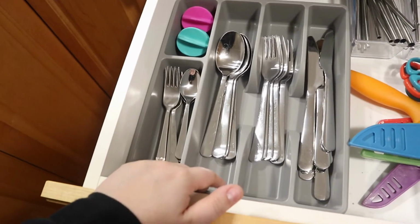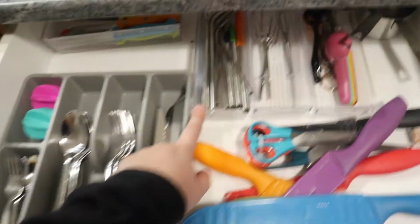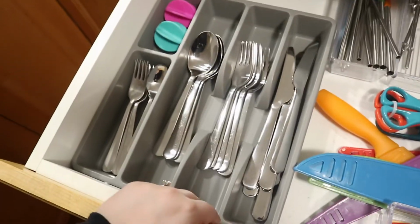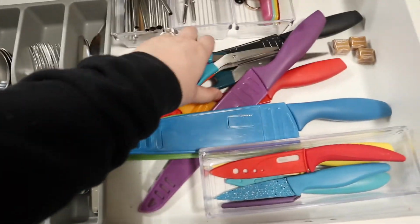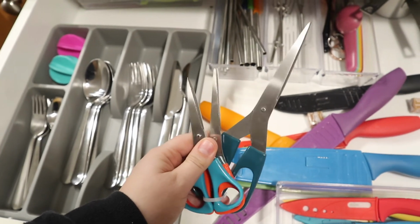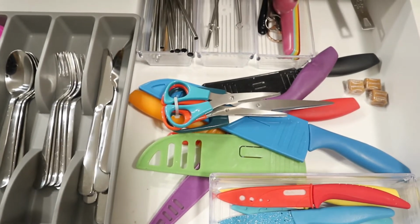We got a new cutlery holder. This one was just on sale for 99 cents. And we had been using these little buckets, but they always slid all around. So it was great to just have something that we could put everything in together. We also got more scissors because I have been leaving my scissors at setups all summer, and all of a sudden we had no scissors for like 2 weeks. So we had to go out and get more.